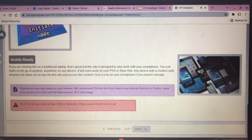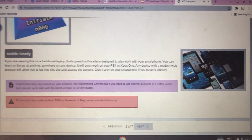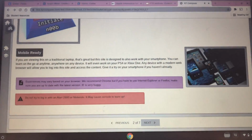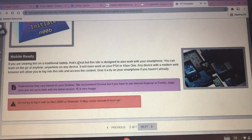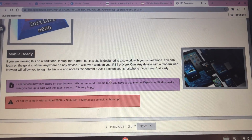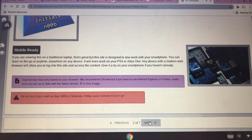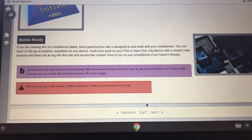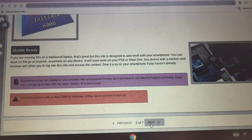Mobile ready. If you are viewing this on a traditional laptop, that's great, but the site is designed to also work with your smartphone. You can learn on the go at any time, anywhere, on any device. It will even work on your PS4 or Xbox One. Any device with a modern web browser will allow you to log into this site and access the content. Give it a try on your smartphone if you haven't already.